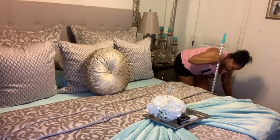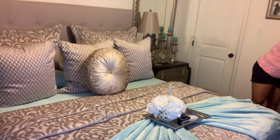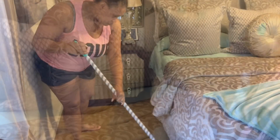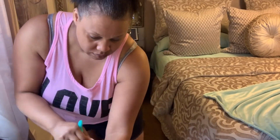Although every space in my home needs cleaning, literally, I just feel like once I get one down, it's one down and umpteen more to go. So here I am sweeping up. That to me is always an indicator that I am winding down. I will come back after I've cleaned every space and do my steaming and mopping to the floors.